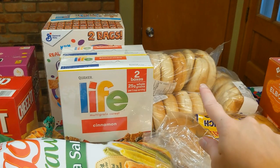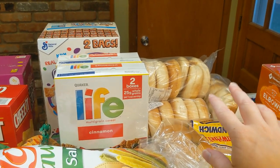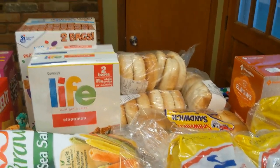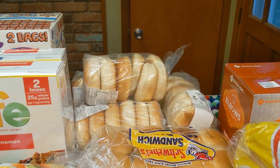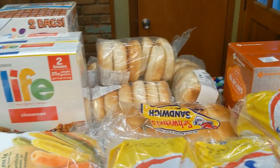A bunch of bagels. I'll use those for not only breakfast, but bagel sandwiches and breakfast sandwiches and bagel pizzas. So I got four big packs of those. Me and my daughter will just eat a half of one. We'll actually share a whole bagel for breakfast. So those will actually last us probably the whole six weeks.